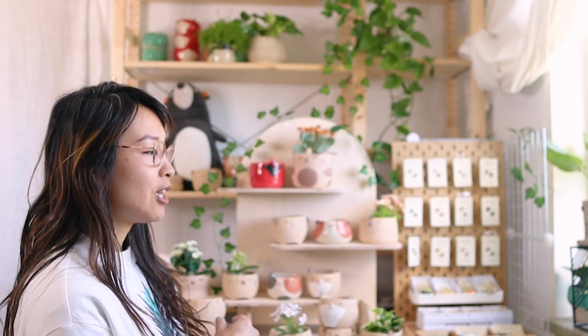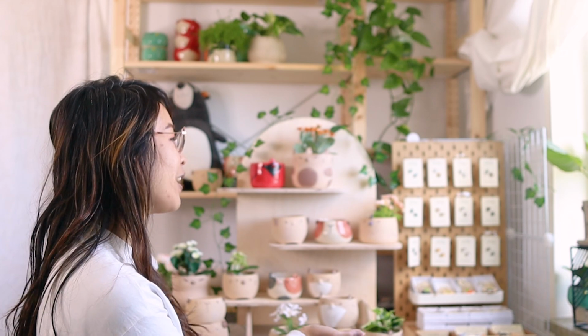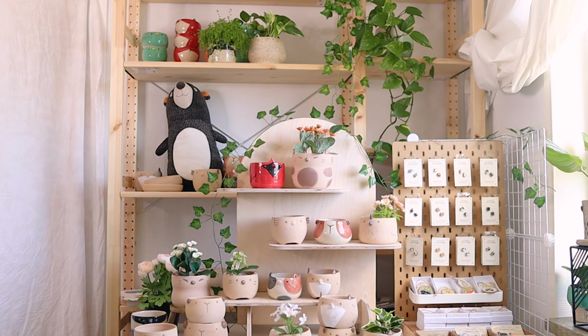Hey everyone, so we have one more day until the market. I spent the day yesterday running errands in the city, picking up some of the last things for the booth, and then rearranging some of the things, which means I had a little bit more space than just this to put all of the pins in and things. Today I will be working on other things.